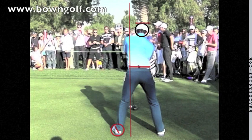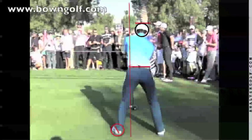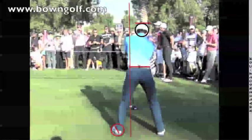So P1 with Rory, his feet look a bit wider than maybe some players. Maybe that's a trend at the moment, but he's certainly got a great setup position. He looks very, very comfortable. The interesting thing is he goes from P1 to P2, as we'll see here, as I just move him back very slowly.